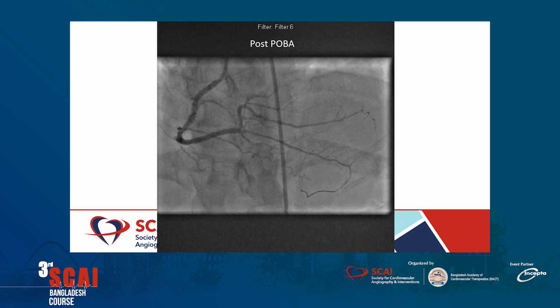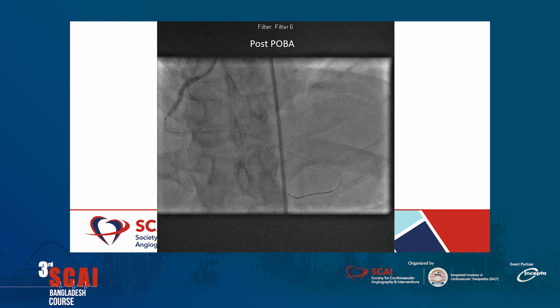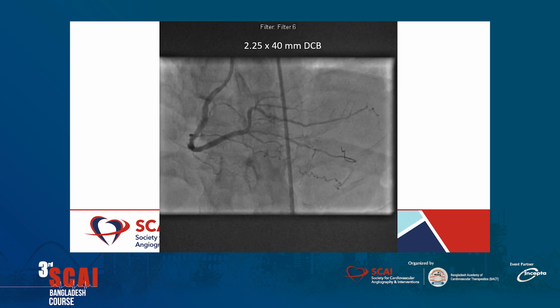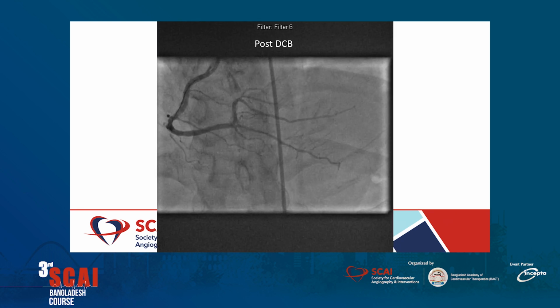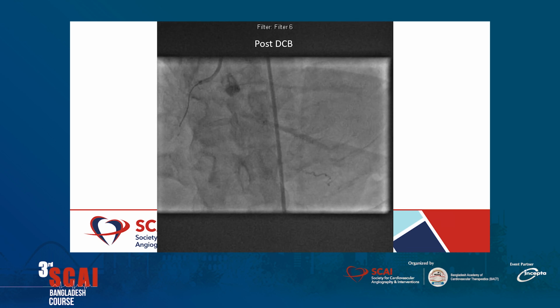If you want to put a stent here, very likely use a 2 millimeter stent and maybe 60 or 80 millimeter length. So we used a 2.25 by 40 millimeter drug-coated balloon, and this is post-DCB. So you can accept this result because there is no significant recoil.